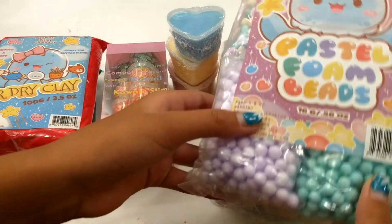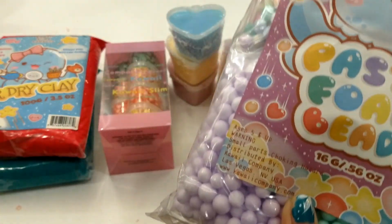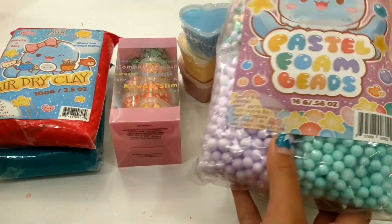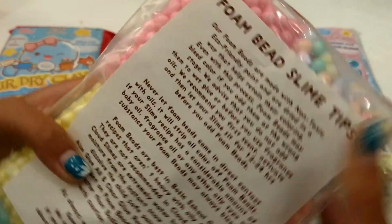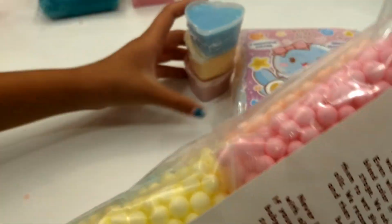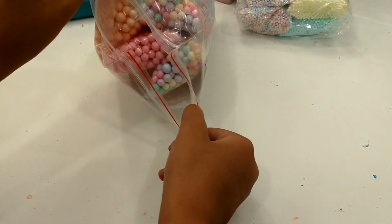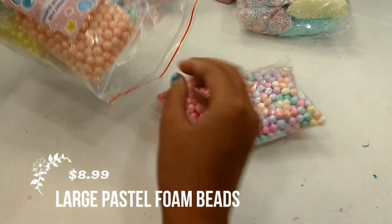Okay, so this is everything that I got, and oh my gosh, everything is too cute. Okay, this is nice foam beads, so, okay, the jumbo pastel foam beads.